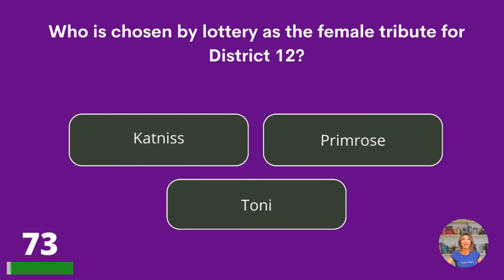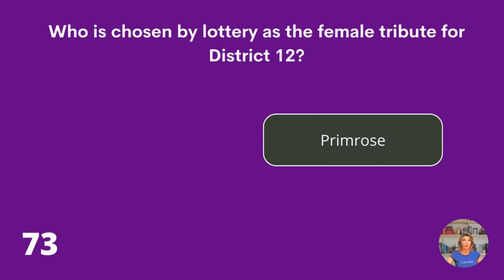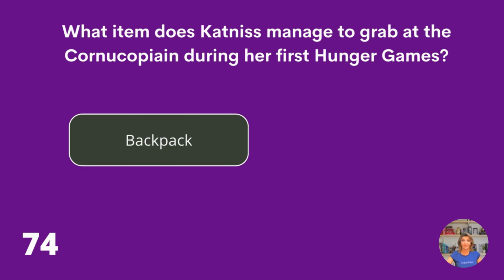Who is chosen by lottery as the female tribute for District 12? Katniss, Primrose, or Tony? Primrose. What item does Katniss manage to grab at the cornucopia during her first Hunger Games? Backpack, swords, or medicines? Backpack.